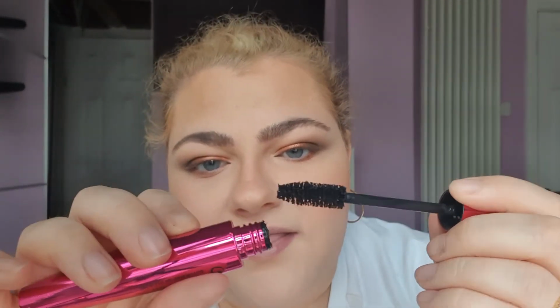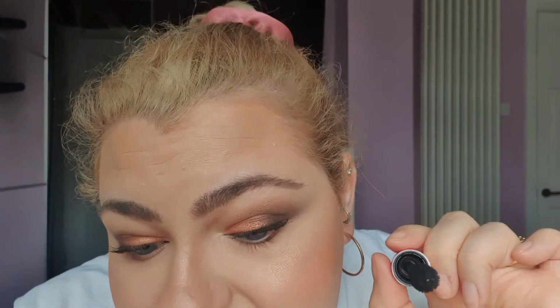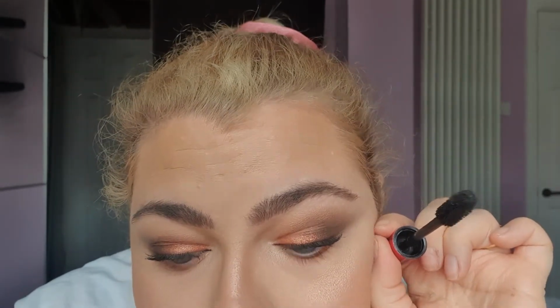And this Big Drama Volumizing Mascara. Looks like these. And this is just in the shade black, and that is a huge wand. Okay, that gives me, you know, like the colossal vibes and stuff. Is it by Rimmel, I think? Nice. It's nothing too crazy. I'm hoping that we can get a little bit more volume on the second one. But it's not grabbing the lashes as much as I would like it to. Let's see what happens with the second coat.